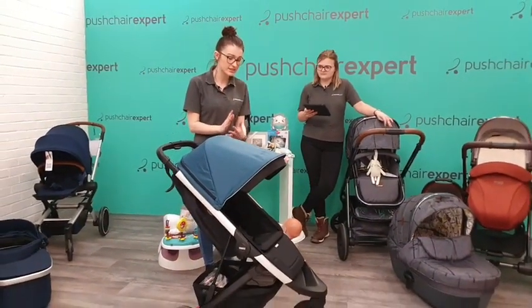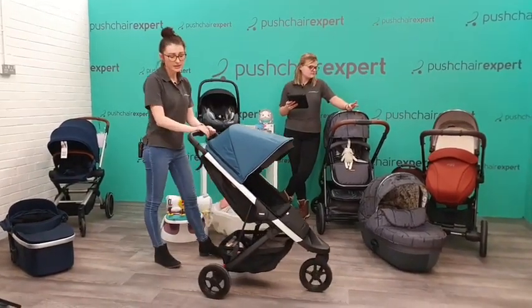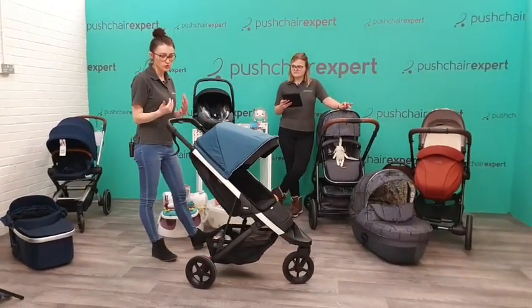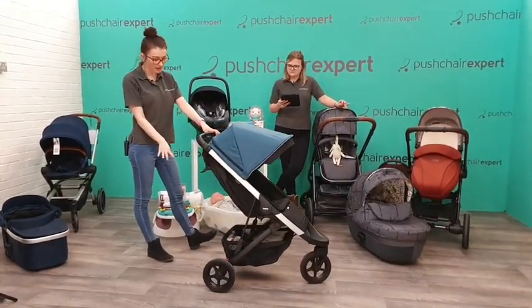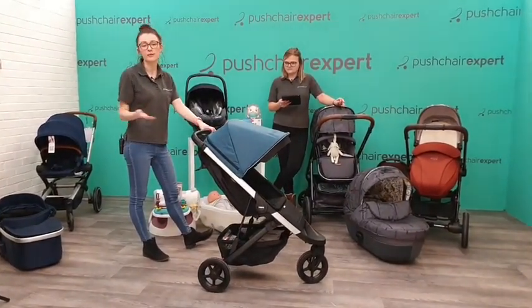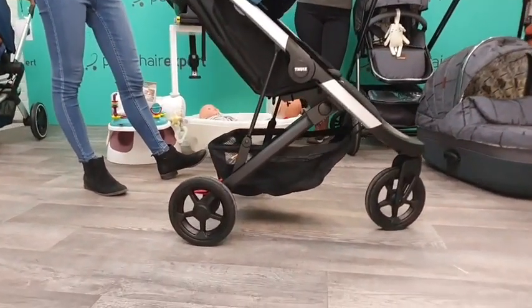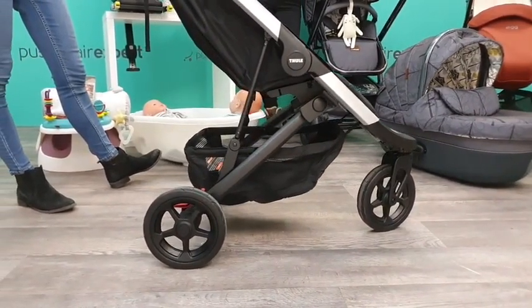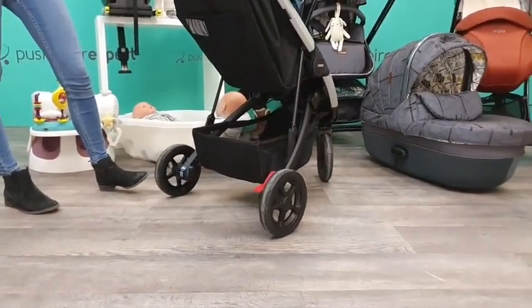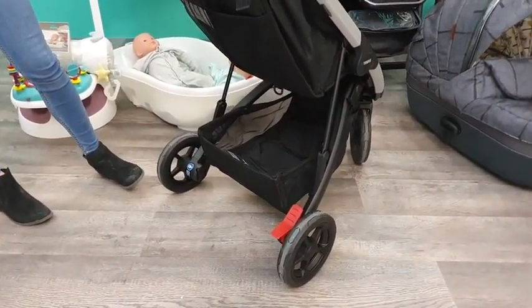To run through it again, it's a really nice option. It goes all the way up to 22 kilograms and it's quite a nice tall pushchair with a nice extendable handle. It's not an all-terrain pushchair, but it will go over multiple surfaces. So grass, park, cobbled surfaces, and it'll be absolutely fine. And you do get a fairly good sized basket as well. Baguette friendly basket, which is really, really great.